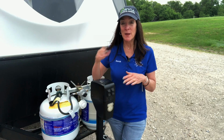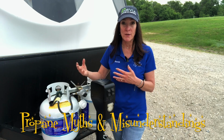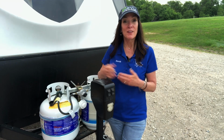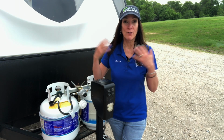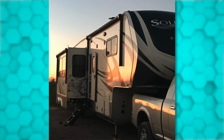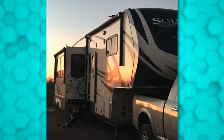Now, I'd like to dispel a couple of misunderstandings that people have about the actual use of propane. One question I get quite frequently is, what if the flame went out? Is propane still flowing, like in the middle of the night, if my flame went out on one of my appliances? So here are the safety features you have in place when it comes to propane flowing to your appliance.